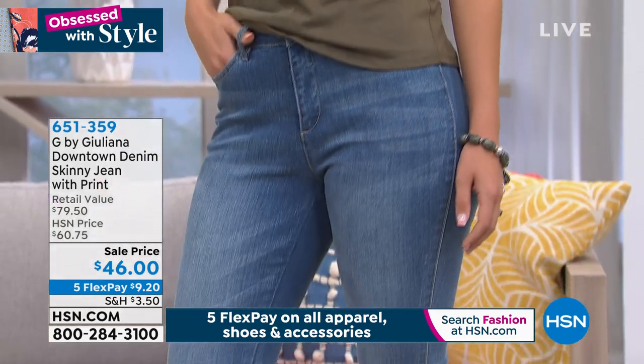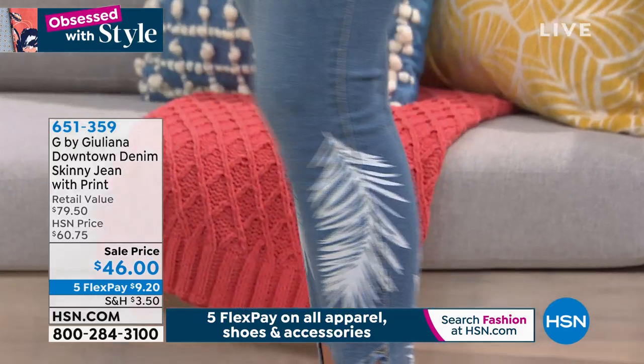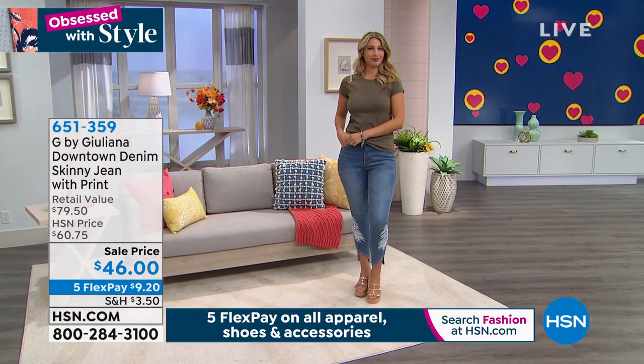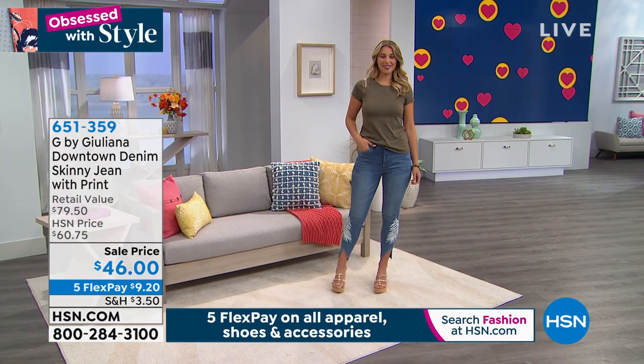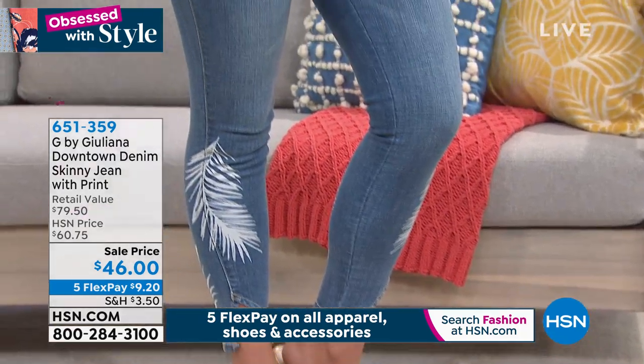Those jeans, by the way, they have that great little cut up the side, very sexy look. I needed a little bit of a tan to go with mine, but the retail value, $79. We have them on a sale price today of $46. And if you want to get them home on a credit card or a PayPal card, $9.20.